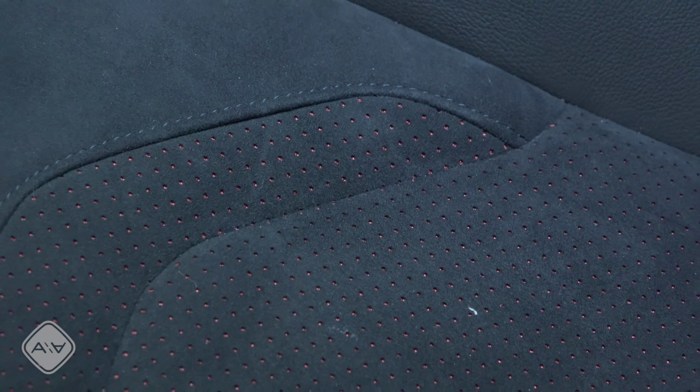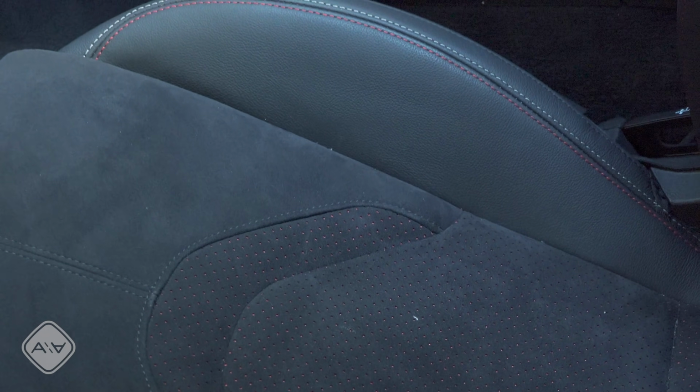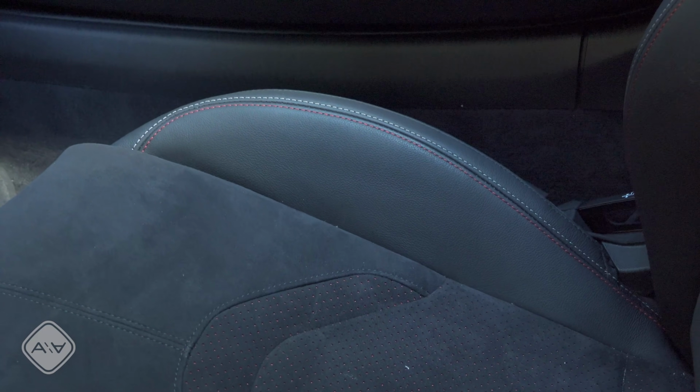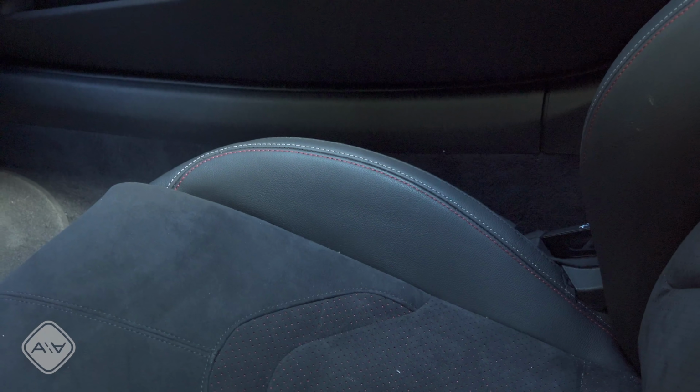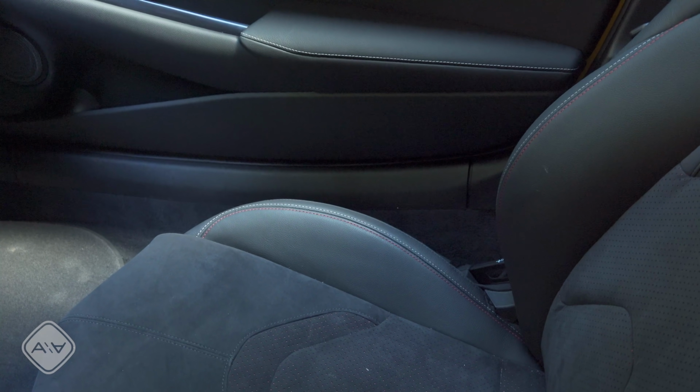The seat back and bottom cushion have inserts made of a faux suede material. You can see that we have those contrasting red dots there in the middle. That matches the stitching going on the bolsters of the seat back and seat bottom cushion. Again, the side bolsters on the seat back cushion are adjustable. There's a button on the seat.